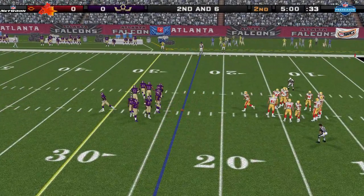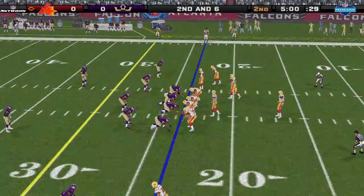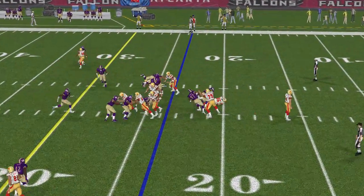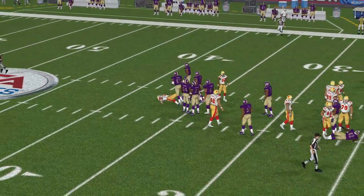Second and 6. Ball on the 24-yard line. The visiting team come out with three receivers tight. Hand it off. Lawrence is there for the tackle.